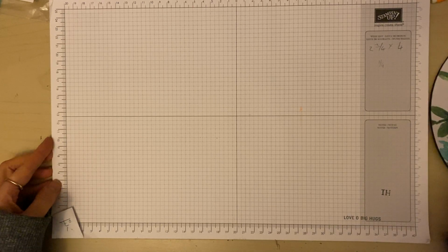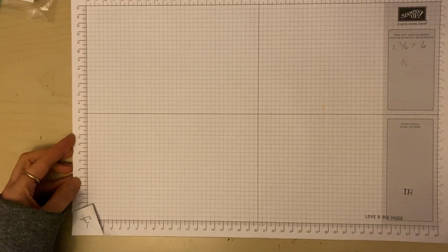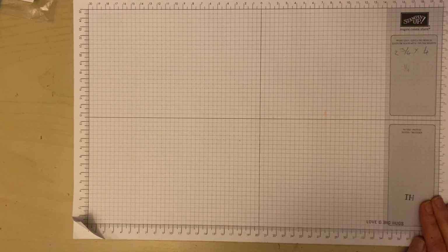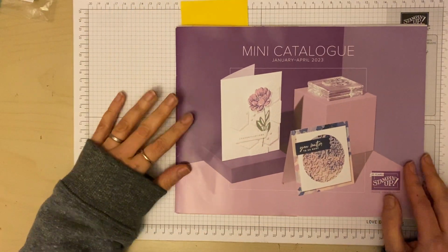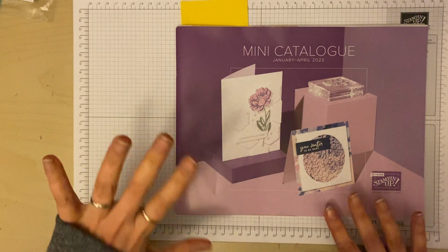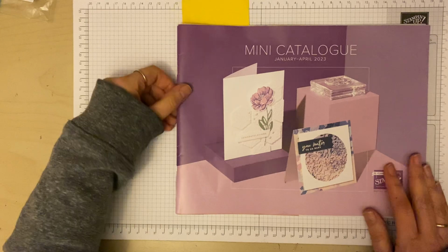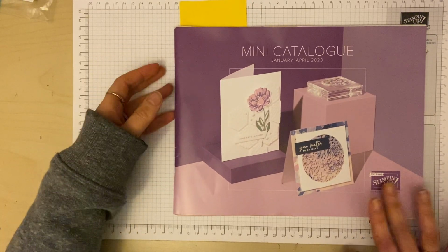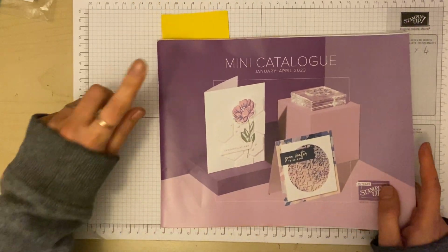Today I'm going to be showing you some of the items that I've got in the mini catalogue, which is January to April this year. So I'm going to show you what I've been purchasing out of this particular catalogue.